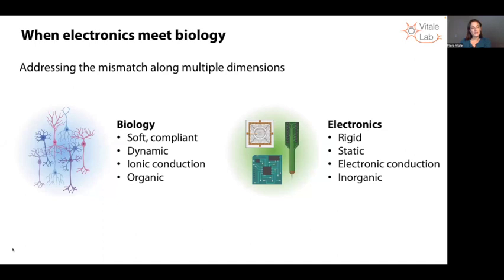Regardless of the specific application, all of these technologies rely on an interface between man-made electronic components and biological systems. And despite years of research, there is still an unresolved issue that severely impacts the performance of bioelectronic devices, which is the fundamental mismatch between the physical, chemical, and electrical properties of these two domains. So biological tissues are soft and compliant, they are dynamic and moving, and think about how your heart pulses and expands at every beat.